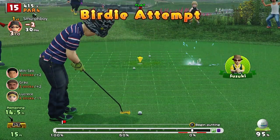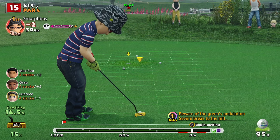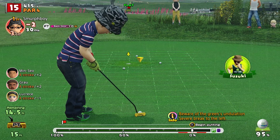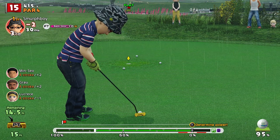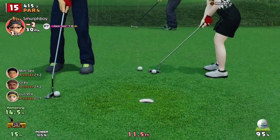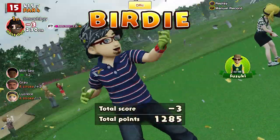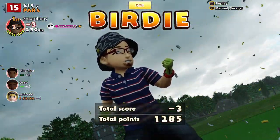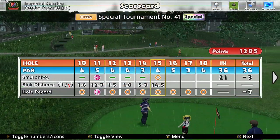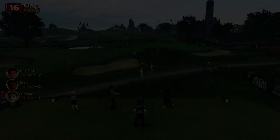Chance for a birdie. Okay, that's a makeable birdie, isn't it? So it's maybe two cups to the right. And firm. Just. Probably 2.5 would have been safer. So 3 under. Oh, that's the way. Puts me 2 shots ahead.